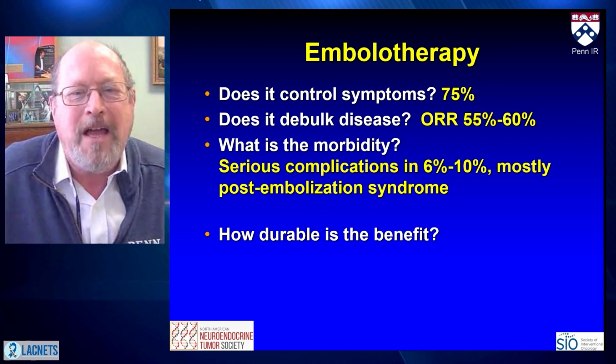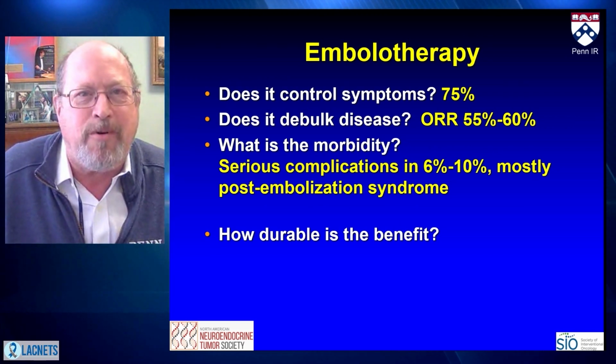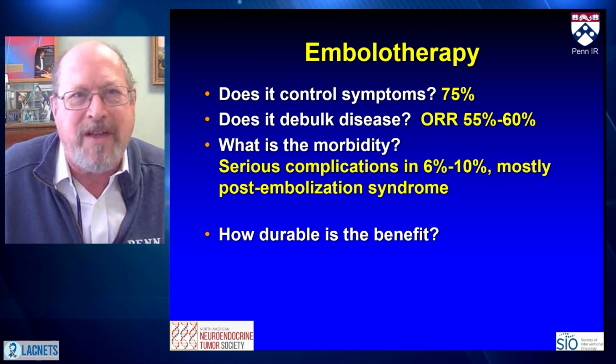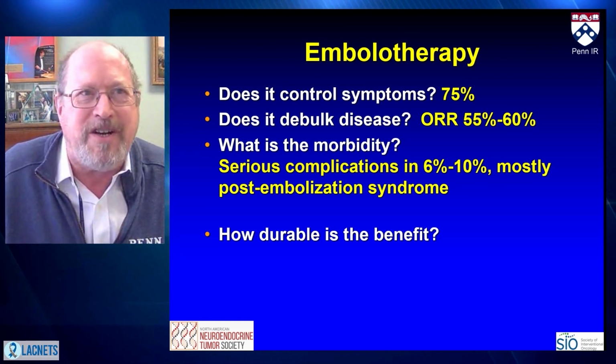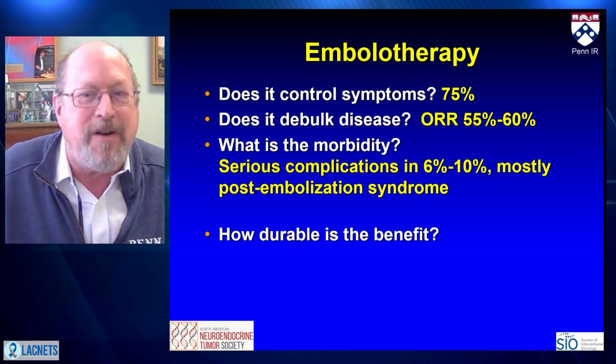What's the price you pay? Well, it's mostly post-embolization syndrome. Most everybody gets some degree of post-embolization syndrome, which is a combination of pain, nausea, vomiting, fever, loss of energy, loss of appetite that lasts from days to weeks. It can be severe in some patients.